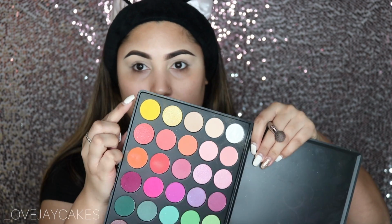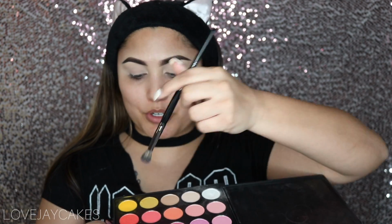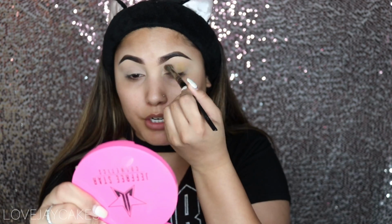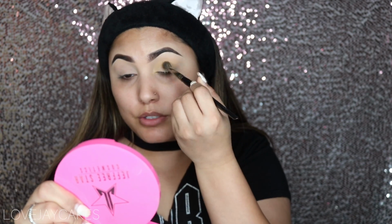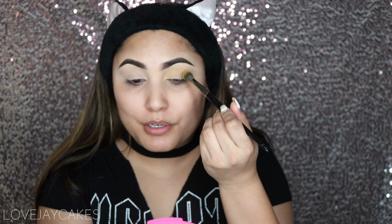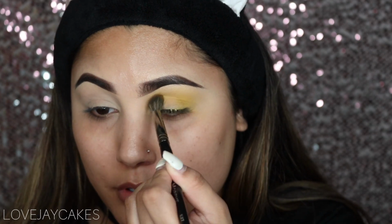Going in with that same E27 brush, I'm going to start prepping my eyes for this yellow. So I'm going to dip in there, and obviously tap off that excess. We're going to do all the motions right now. We're going to do circular motions, windshield wiper motions. Okay, I'm just going to keep building that color up.